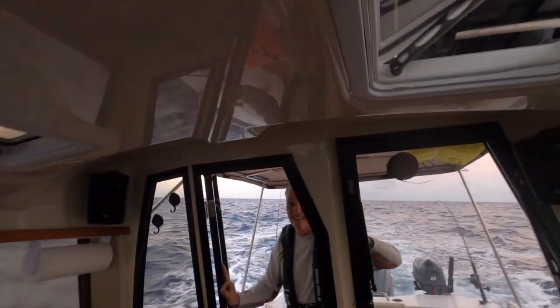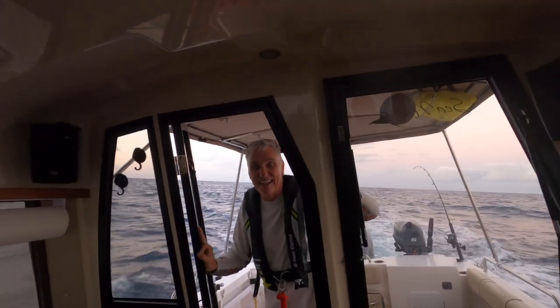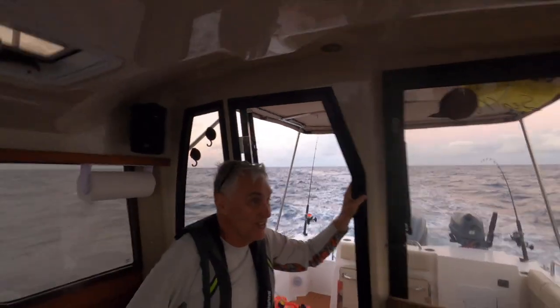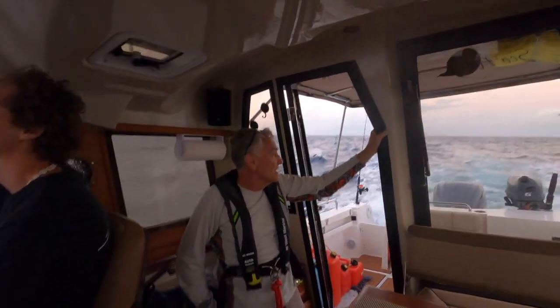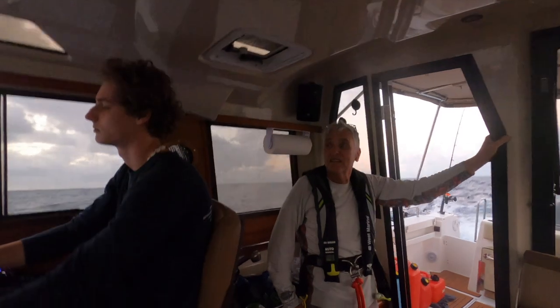Some people might think we're crazy making the passage in a tiny boat like this, but people do it on jet skis. I can't imagine how they could do it on a jet ski. Well, they do it in the summertime with a group. We're doing it by ourselves in the winter, when you don't get calm conditions very often. You're lucky to get calm conditions out here maybe once a month. Well, maybe not even lucky.